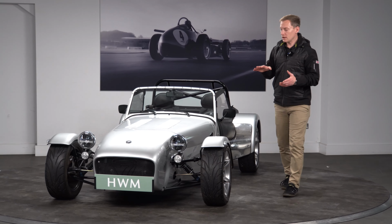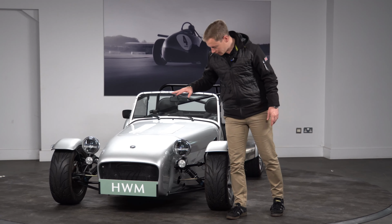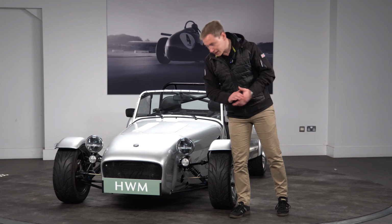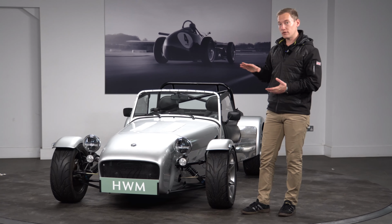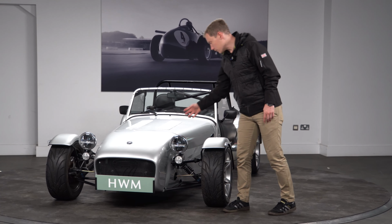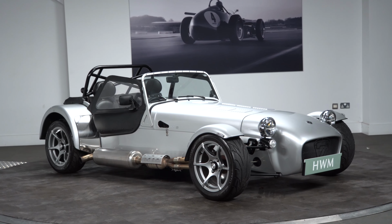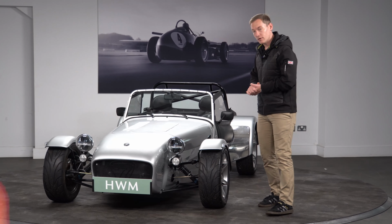To move on to the specification, we'll start at the front and at the lights. It does have the LED headlights. These are the factory option ones, and it does have the clear lens pack on there as well. The components have been finished in silver on this car, so that gives you the chrome headlight bulbs, the chrome stone guards, the silver surround around the windscreen, as well as the aero filler cap in silver. It does give it a very classy look with the silver.